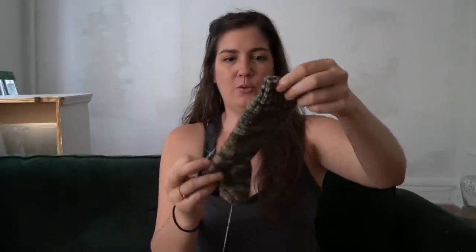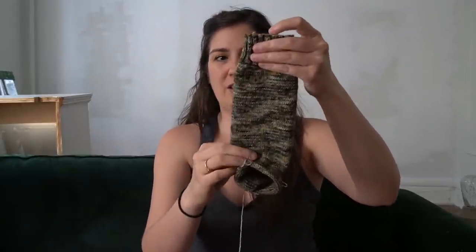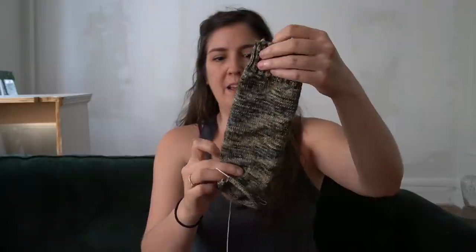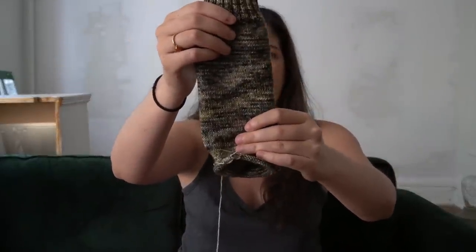And I finished the leg. I capped it off here. This is shorter than I normally knit legs. I usually go for an 8 or 9 inch leg. This one's probably about 7 because he has a really long foot. I think his shoe size is like a 12 or something. So they're going to take forever to knit the feet.